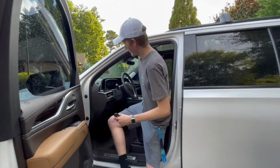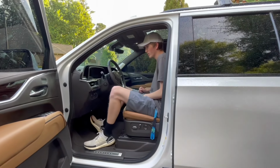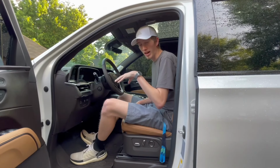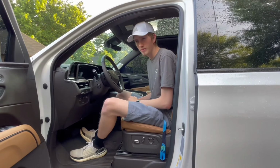And 6'6" Jared hopping in. It is lifted up right now, which we will show how it raises and lowers. And yeah, you're gonna have no problem. Headroom, legroom, no issues at all. It's 42.3 inches of headroom, and it's somewhere in the 45 range for legroom. I forgot the exact number, but it is somewhere in that range.